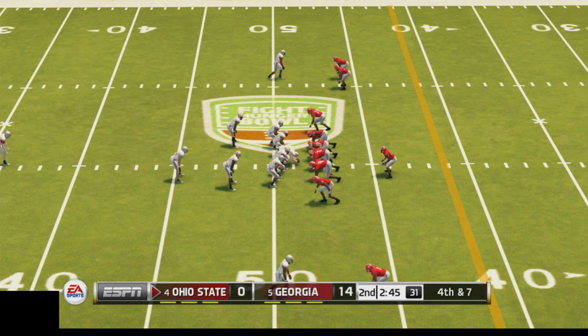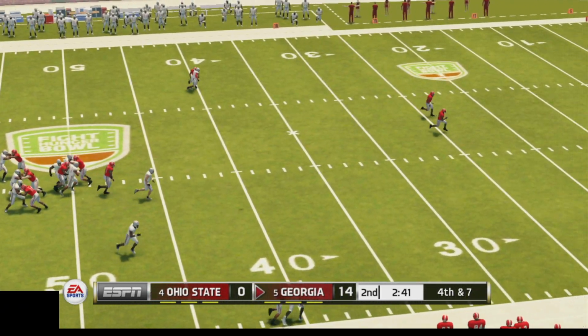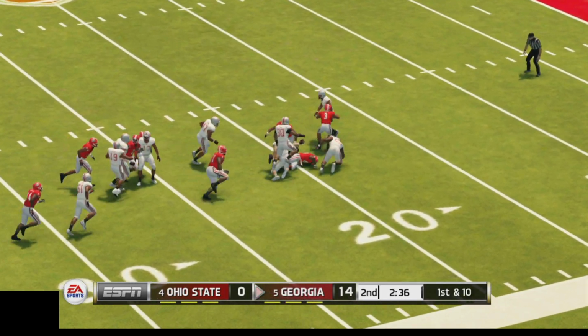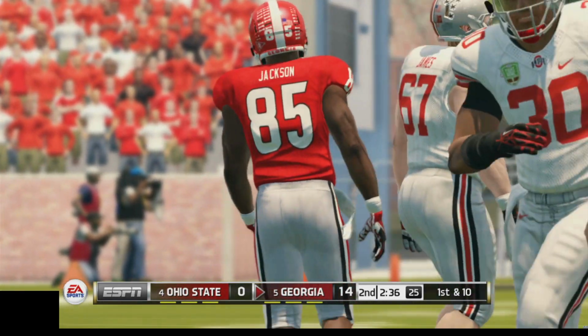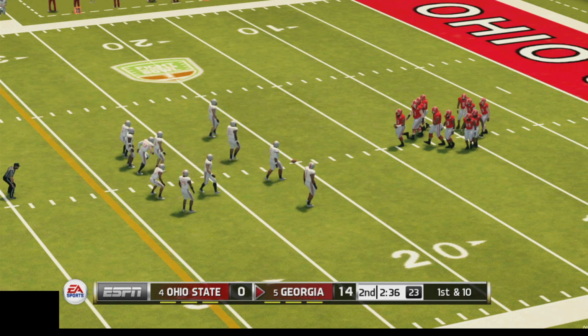To get this kick away and change field position. He's tackled at the 20. When he made the decision to return the ball, I'm sure he thought there was going to be some room to run. But boy, did it vanish in a hurry. Still, he got something out of it.